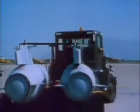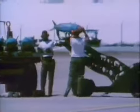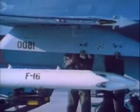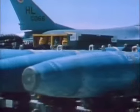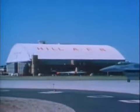Hill Air Force Base, Utah, home of the 388th Tactical Fighter Wing. The first to use Fighting Falcons. At exercise time, it's a very busy place. As combat aircrew gained familiarity with the new aircraft, they fast became aware that this superb fighter reflected the same level of excellence in its ground attack role.